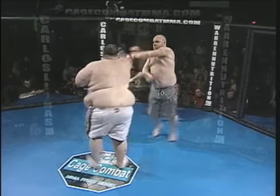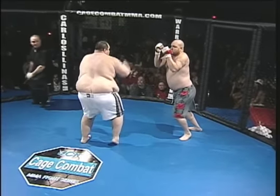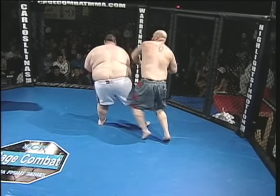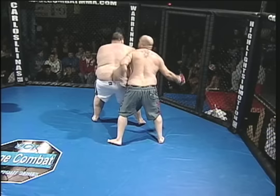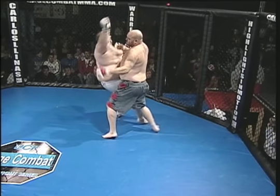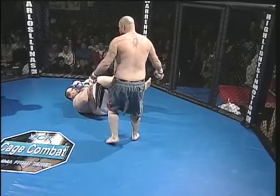Harley, let's take a look at this replay again. Look at this shot. This was just a great shot. Yeah, sure was. First that miss, slip, and here comes the right hook. Boom, on the button, and you can see the feet leaving the mat, and boom, he goes down.